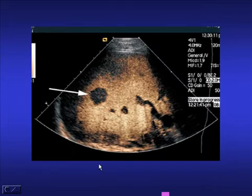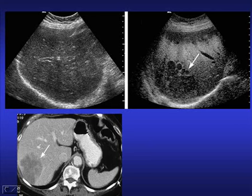There are various different modes for displaying the ultrasound contrast result. Here's another metastasis, about 2 centimeters in diameter. Again, note the very high contrast ratio between the tumor and the surrounding enhancing normal liver. This also applies to looking at the periphery of individual tumors.